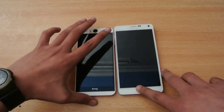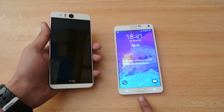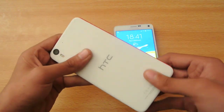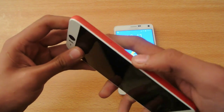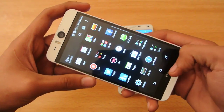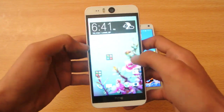And of course, one of the best things about the Note 4 is that it has a fingerprint sensor, but the Note 4 is not a waterproof device, while this one is. It is IP certified, which is extremely great. Its body is water resistant, so if you want to check out my water test, you can check that out. I've done that, which is extremely great.